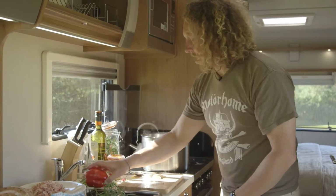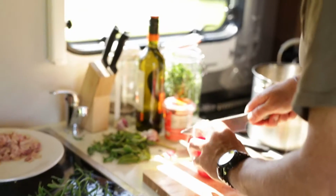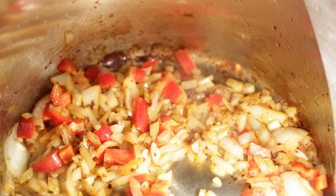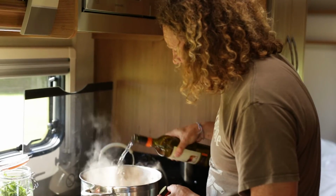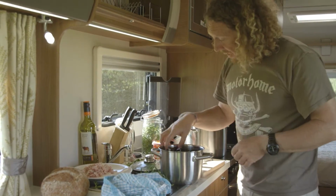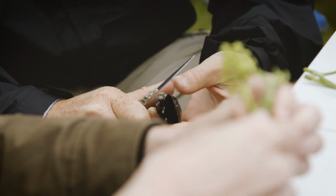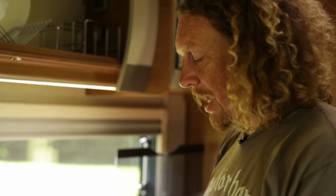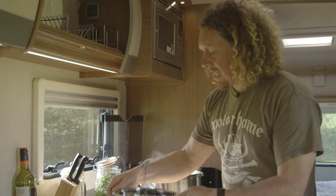So I'm going to chuck the garlic in now. A red pepper just for colour as much as anything, a little bit of peppery taste. Massive glug of wine, let that alcohol burn off. So all I've done with the mussels is scrape the barnacles off and de-beard them, so they're now looking more like the mussels you get in a supermarket. Everything's bubbling away nicely, in they go.